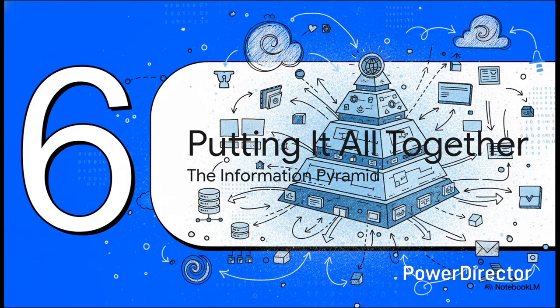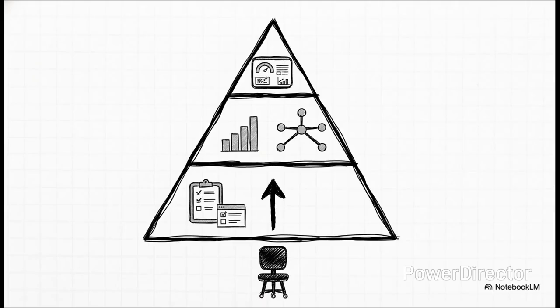Wow. Okay, we have covered a lot of different systems here, so let's just take one final moment to put all the pieces of the puzzle together and see how it all fits. And here it is. This is how it all stacks up. At the very bottom, at the foundation, you have the supervisors. They're dealing with day-to-day operational stuff, and their tool is the TPS.